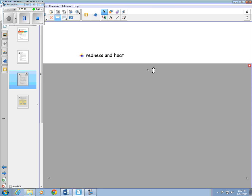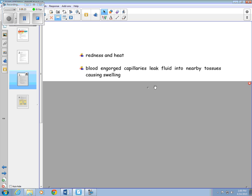That area may become very red. It may feel warm to the touch. The blood is going to engorge the capillaries, and the fluid might leak into the nearby tissues, not toe shoes, but tissues. And this is what's going to cause the swelling. So if you've ever had something that's swelled up, it's because there's a lot of extra fluid in there and it really has nowhere to go.